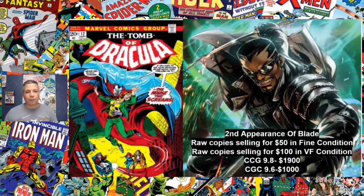I've been pressing some of these for customers, so that's usually where I see a trend going. It's actually pretty cool that I get to see the trends as they're going along, what people are thinking. So CGC 9.8 on this book is $1,900. It's pretty pricey, but still nowhere near what Tomb of Dracula number 18, Werewolf by Night, is, or Tomb of Dracula number 10. Those are massive books. Even Tomb of Dracula number 13, which is the origin of Blade, has become a pricey book. CGC 9.6 on this book is $1,000. So definitely not a book to sneeze at.